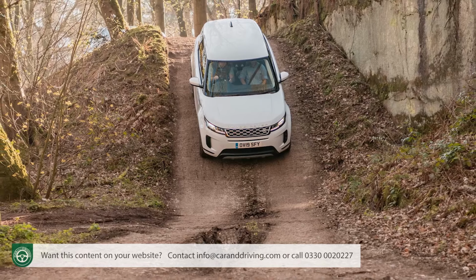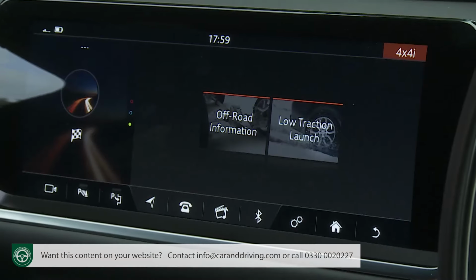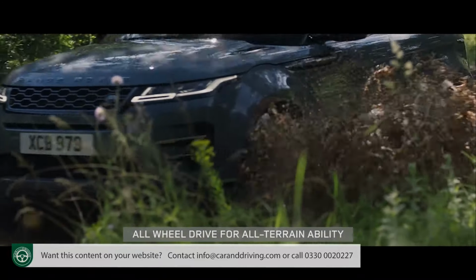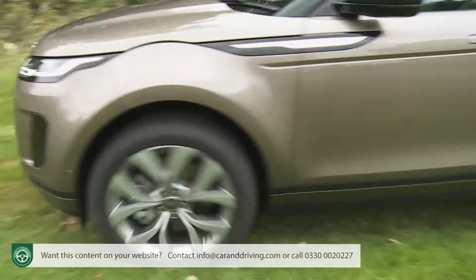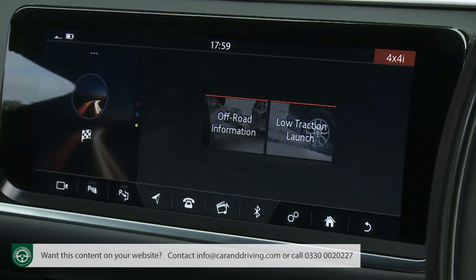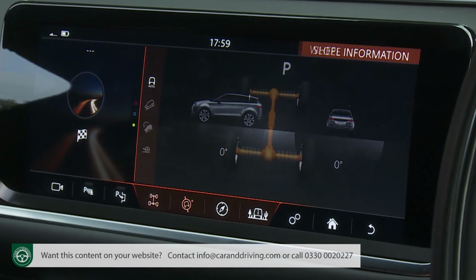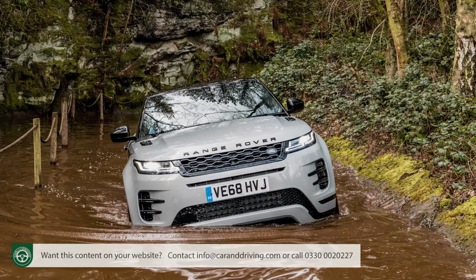And there's more. All Evoque variants get the same hill launch assist and hill descent control systems that you'd find in larger Range Rover models. Plus, there's a low traction launch feature, which helps you to pull away smoothly from a standstill on very slippery surfaces. And there's also what's called all-terrain progress control. Now, this is essentially a kind of low-speed cruise control that helps you to maintain steady progress in extreme off-road conditions. All the while, a 4x4 iMenu in the center dash screen helps to brief you on slope information, steering wheel angles, driveline torque distribution, suspension articulation, and wade sensing data.